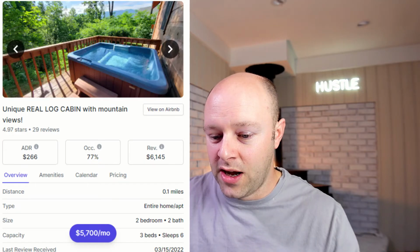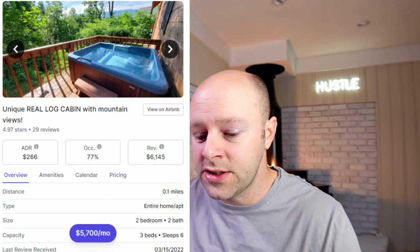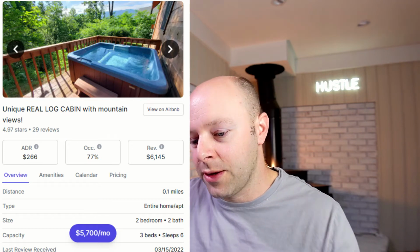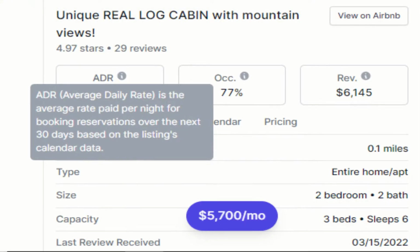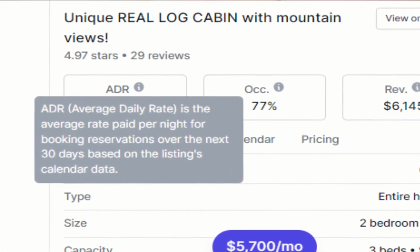And as a matter of fact, I'll even pull up our particular listing for this. And what you'll see is that the average daily rate of $266, occupancy of 77%, the revenue of $61.41. That is all based on bookings and data for the next 30 days. So depending on when you look at this, it will depend on what the projection is for the entire year. So if you look at it in January and February, those are not great months for the Gatlinburg Pigeon Forge area. They're the slower months. We still make money, but they're not the best months.